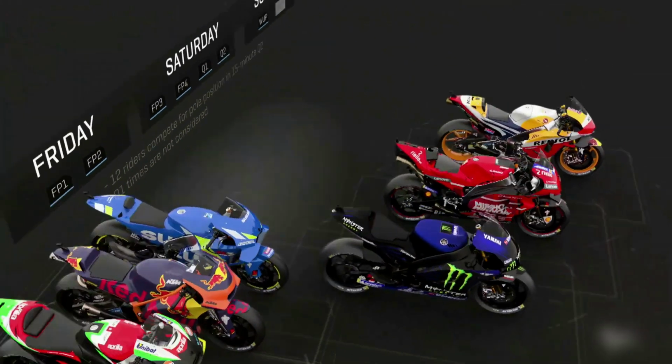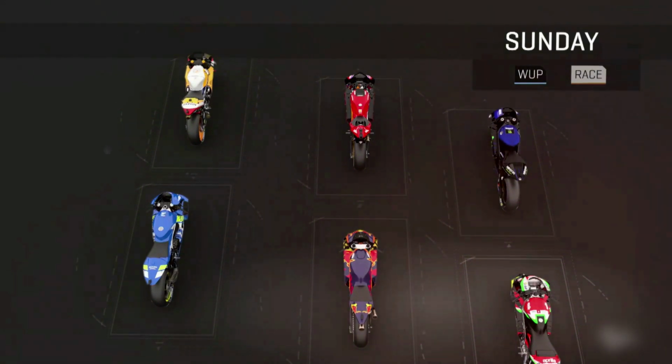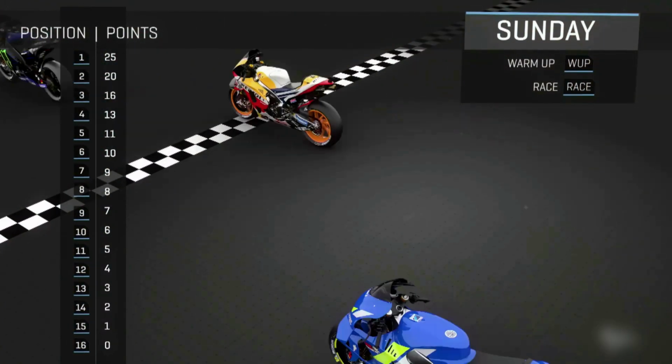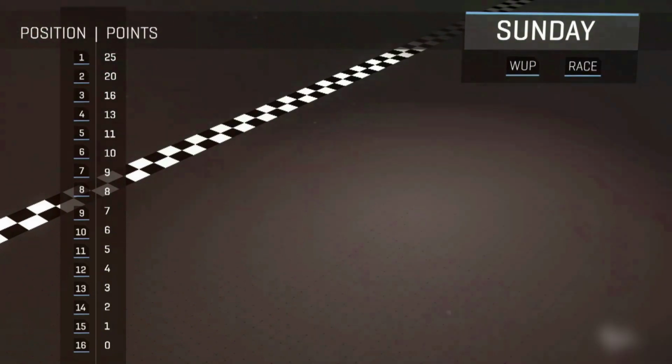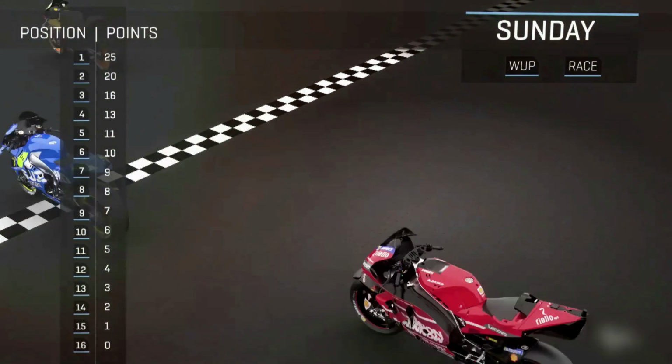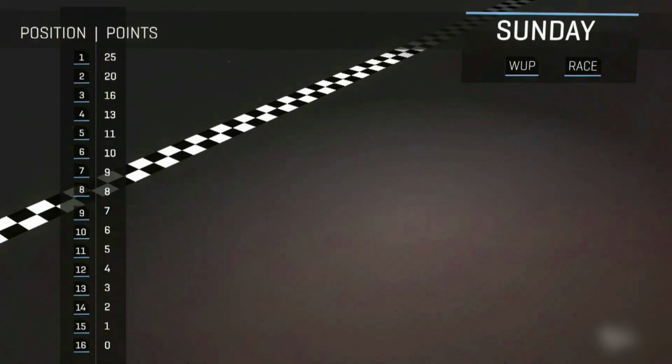On Sunday, there are warm-up sessions before the races begin, and the races vary in length between 95 and 130 kilometres and normally last between 40 and 45 minutes. The top 15 from each race will score points, with first place taking 25 points, second place 20, third 16 and so forth. And that's what you can look forward to each weekend on MotoGP.